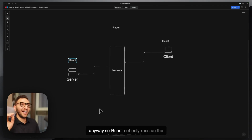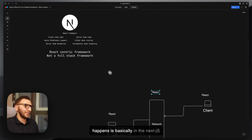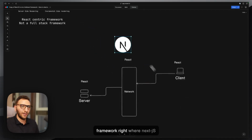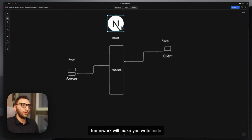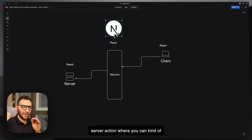Anyway, so React not only runs on the client, it also runs on the server, but React is also trying to overtake this network chasm between them, right? So it's trying to blur that line. And the way this happens is basically in the Next.js framework, where Next.js makes you write code that will run on the client and code that will run on the server. They also have this idea of the server action, where you can write code that gets called from the client, but also triggers on the server without worrying about that network effect in between.